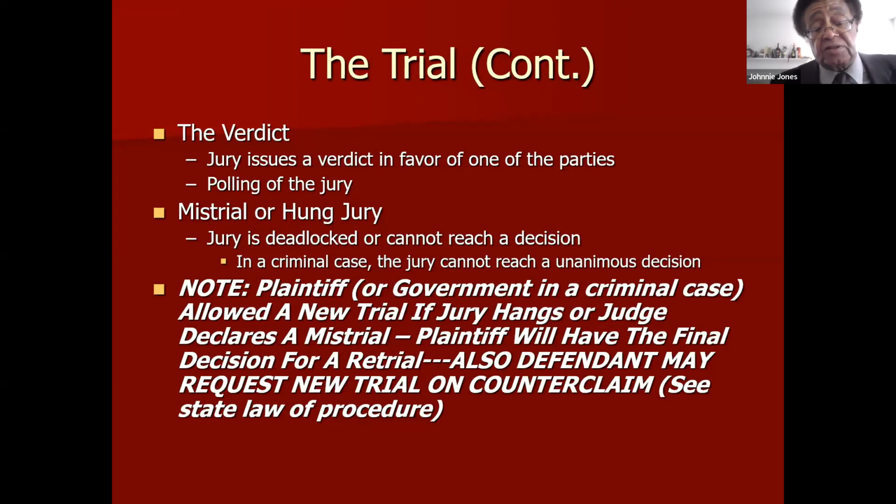The prosecution will have to make a decision on whether to retry the case, because jury trials are time consuming and expensive, as I pointed out at the beginning of the PowerPoint presentation. They'll have to make a decision on whether to go forward.